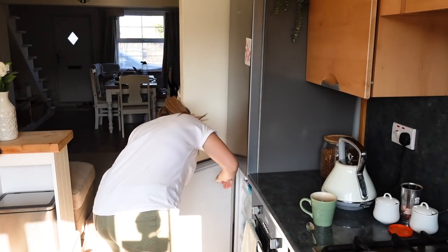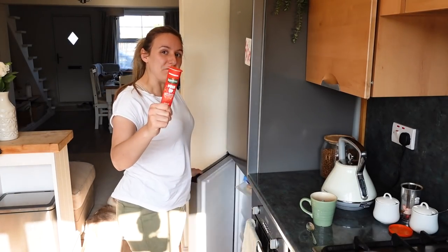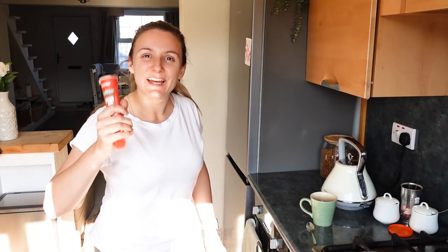Bridges keep falling down. So I've come back in to make a coffee for Dom, and I am gonna have a round cheese push-up. Yum! I got these for days like today when it's really hot, when we are using a lot of energy, and I love the strawberry flavour. I wish you could just get the strawberry flavour.